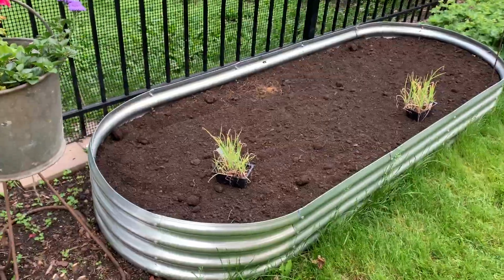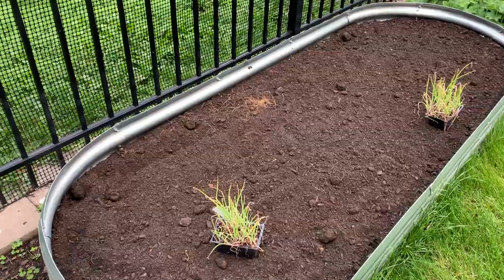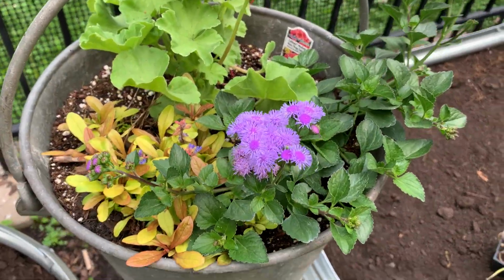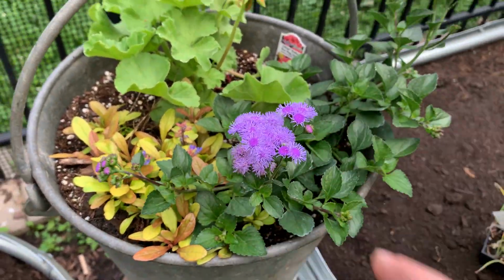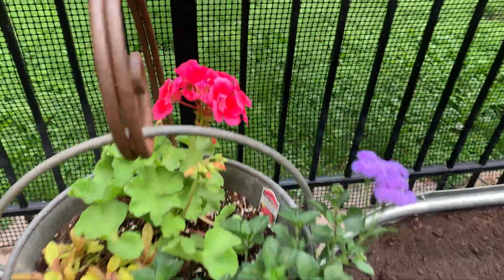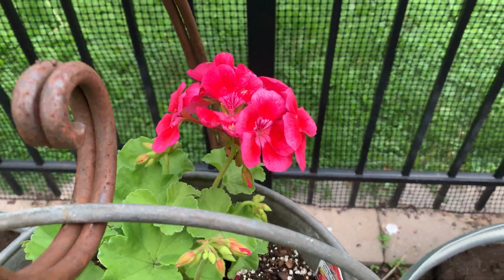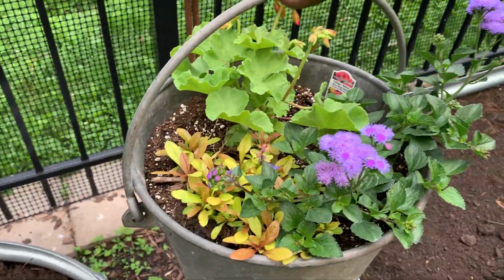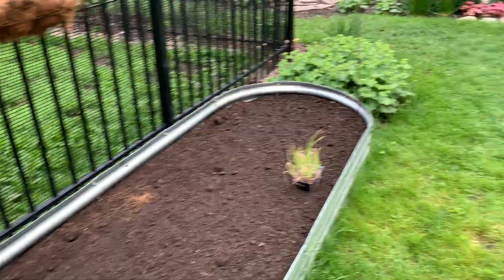These beds, I just looked on Amazon. They were cheap. I think the two of them were $90. Love this. That smells so good. I mean, look at that. And then more ajuga. I thought that would be a nice little pop.